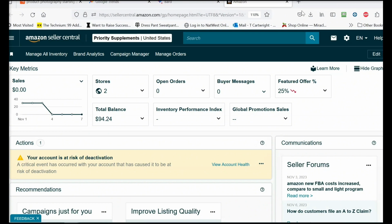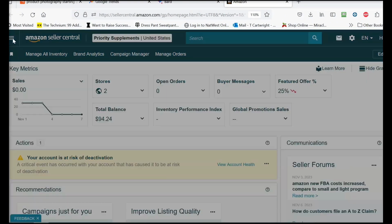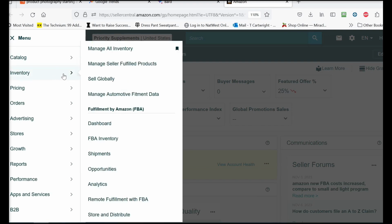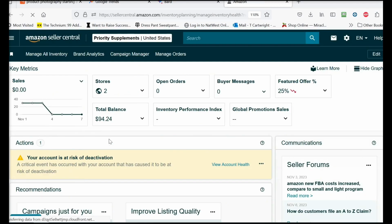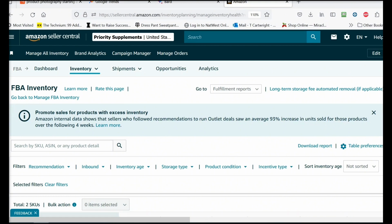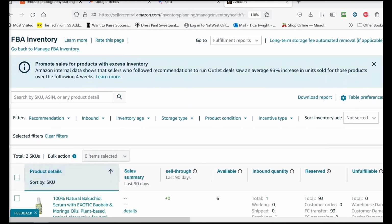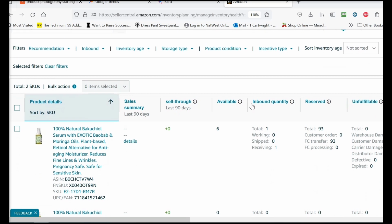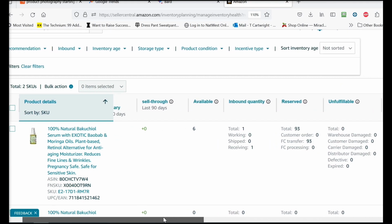I will go into my Amazon Seller Central, and I just wanted to follow up and show you what's going on with the Amazon inventory that I sent in a few days ago. I think it was sometime last week. Just wanted to see where things are with that. You go to the hamburger menu, FBA inventory, and here you get to see what is happening with what. So this is the one that we walked through sending in.